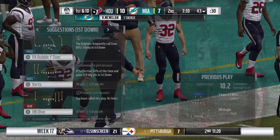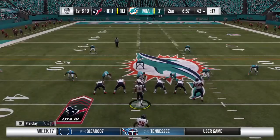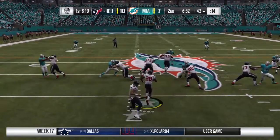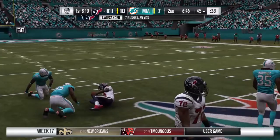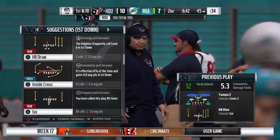There are a lot of tough routes to try and cover. When you see a runner come out of the backfield and run this angle route, looks like they're going to the flat, and then they put their foot in the ground and cut back sharply inside. Not easily covered, and then when they catch it, good momentum built up by them as well. And able to pick up the first. 12 more yards there and another first down.